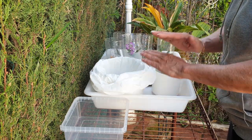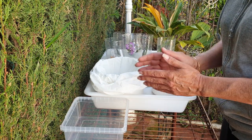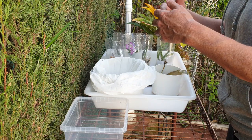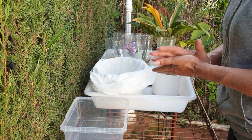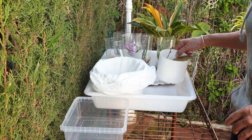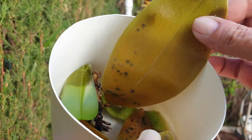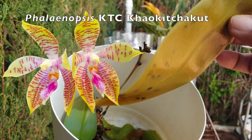Thank you so much, because it is not just close to spring cleaning, but it is also spring cleaning time. And where do we start? Let's do the phalaenopsis. So this is my KTC Kaukichakut.